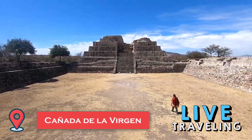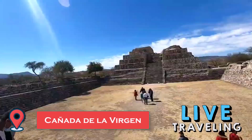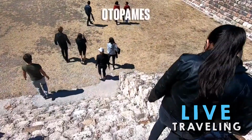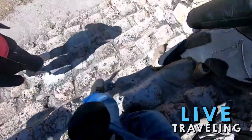3. Cañada de la Virgen. 30 kilometers west of San Miguel, the Cañada de la Virgen is worth every second of the trip. Set on private property, this Otomi city thrived between the 6th and 11th centuries and was only surveyed for the first time in 2002 and opened for visitors in 2011.